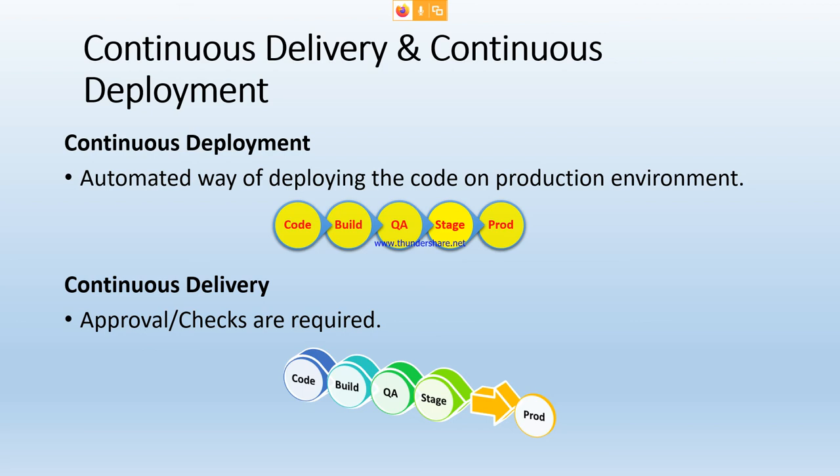So this is an interview question. You should understand it. Yes. Talk about both. So there is a very small difference, though it has a huge impact in terms of the environment. But the difference is, you need approvals. Everybody cannot touch the production environment, right?